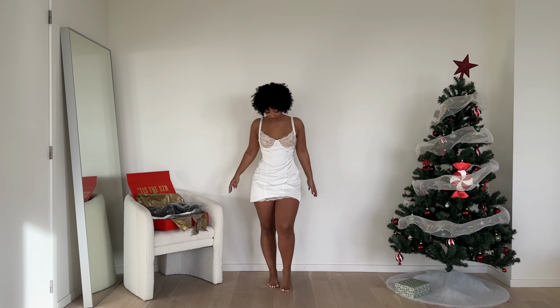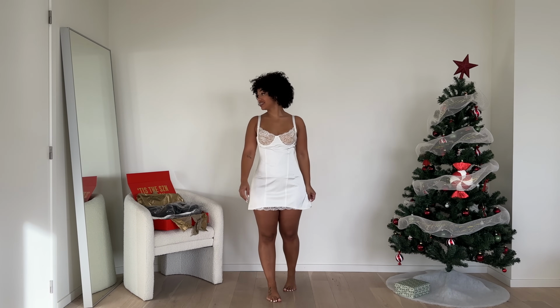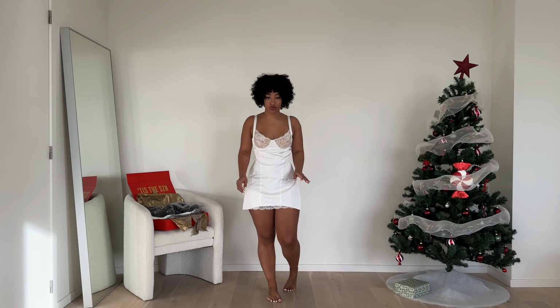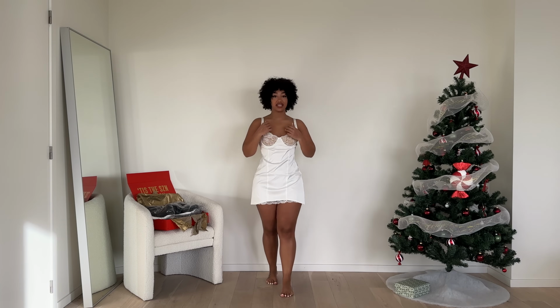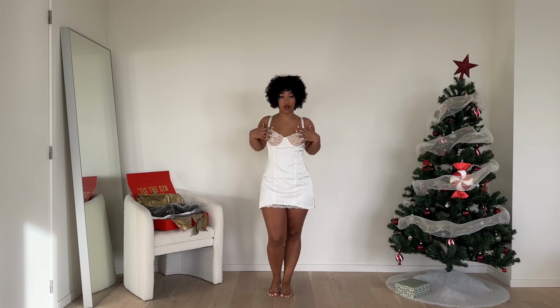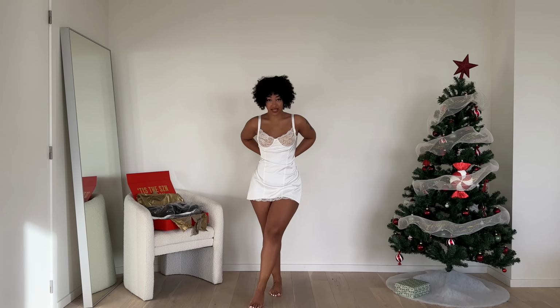Okay guys, so this is the dress. It is a bit loose on me, but I can easily tell you that I wouldn't have fit it into a medium. Nuh-uh, because it has no stretch. The only thing now is that it is big in the cup area and on my waist. Like, can you see if it was like this?